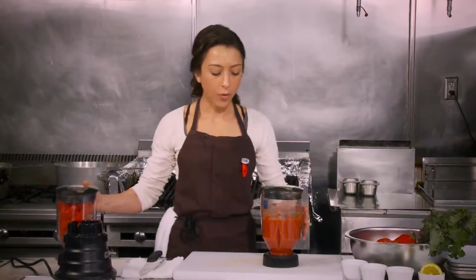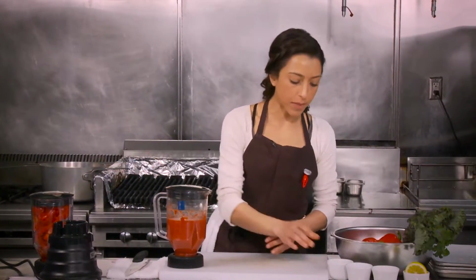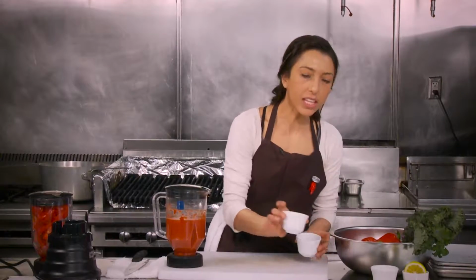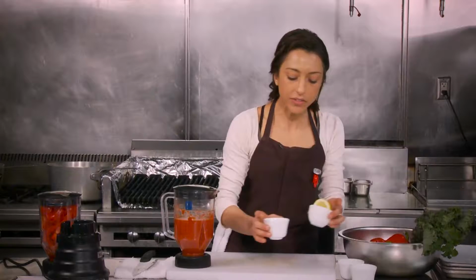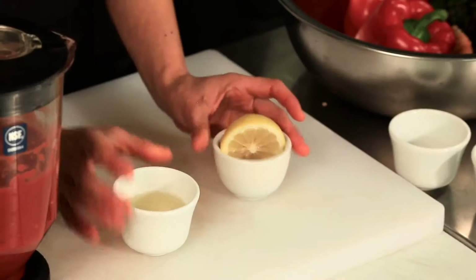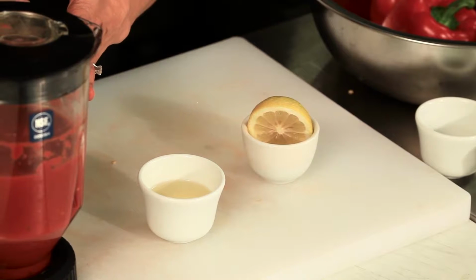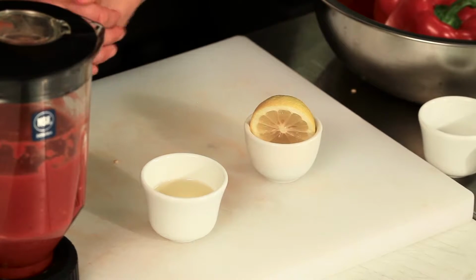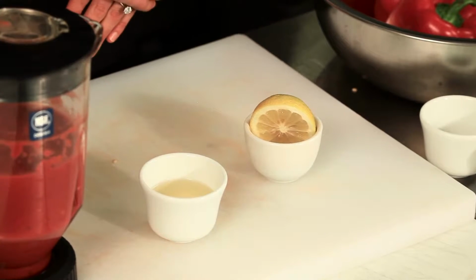So, with this coulis, in addition to just the peppers, I threw in a little bit of salt, a little bit of pepper, and then what I also did was a little bit of vinegar, or you could also use lemon juice. Just some form of an acid, and that will help it hold so that I can use it for more than just the immediate 3 days.